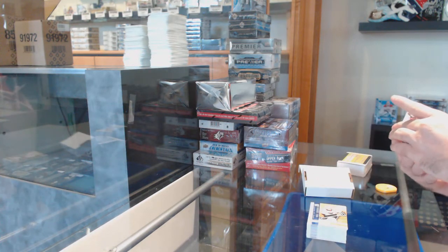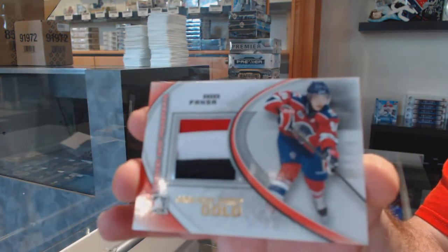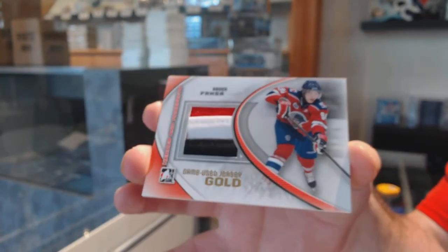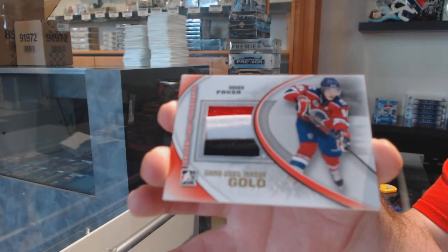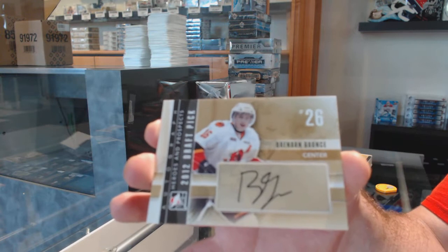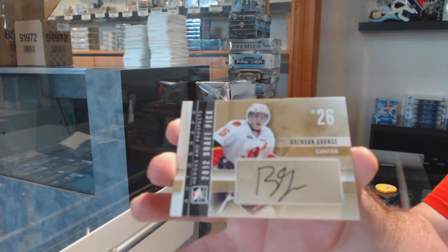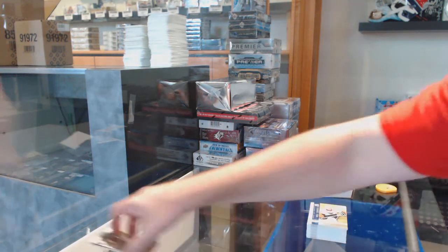Start off with a game used jersey gold. I'm trying to think facts, though. Was he Rangers or was he Dallas right away? Game used jersey gold, Radek Faksa. I feel like it's Dallas, wasn't it? And we've got, and I believe this would be Colorado, Brendan Gaunce. If anyone wants to confirm those two. Or Brendan Gaunce, was he Vancouver, maybe? He could have been Vancouver. He was drafted by Dallas, thank you. And the Gaunce one. Again, just to confirm.